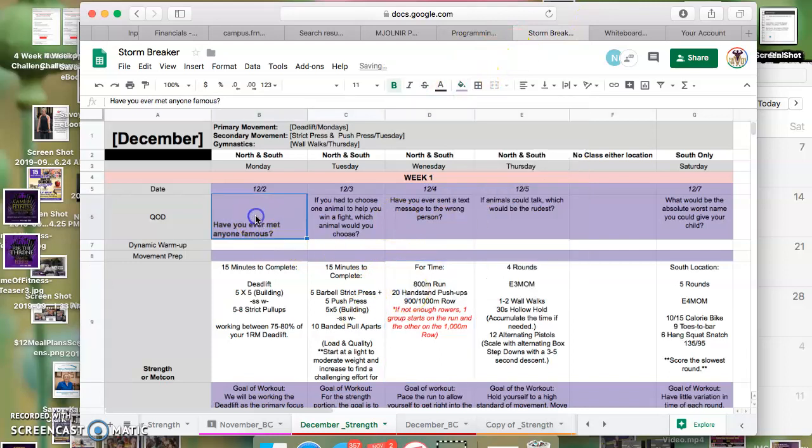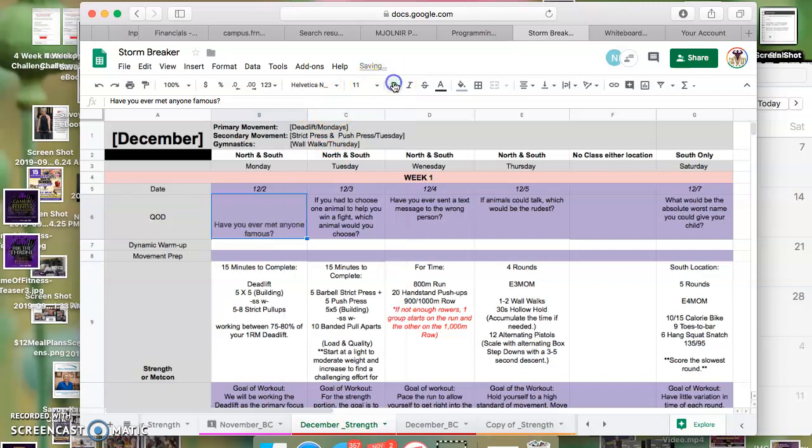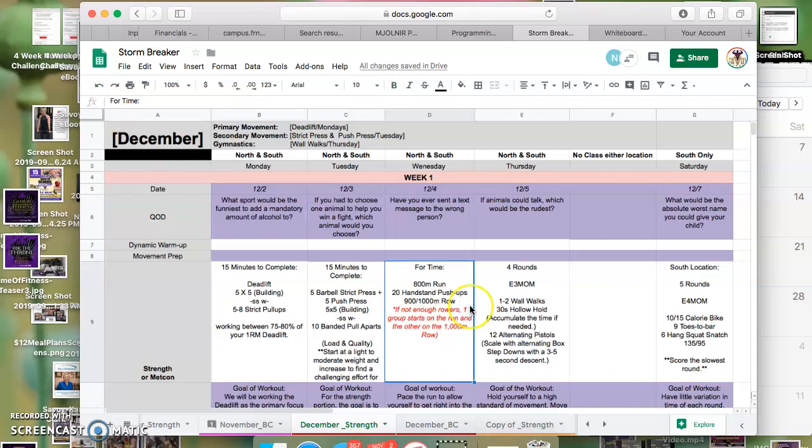And there we go. Come back, I'll center it. I want to make sure that it's Helvetica. I'm very particular about my fonts. There you go: have you ever met anybody famous? Put a couple spaces in there. There we go. Now for the purpose of that, it was done. I will backtrack and get out of that. So that's how you do that. Do that all the way through.